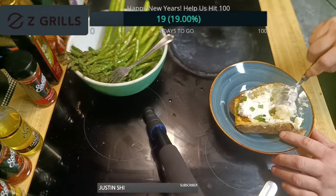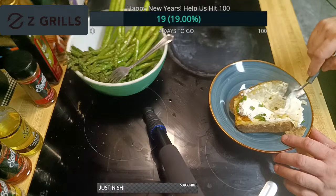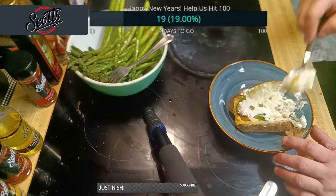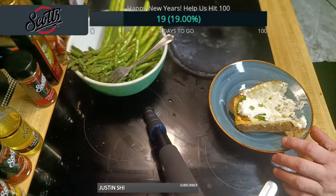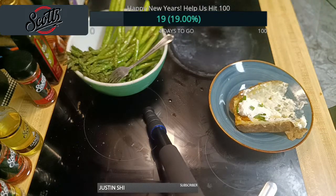You want to try some cheesy tater? I gotta get my appetite rolling here. I'm thinking about making myself an eggnog with some liquor in it. I'll make it.